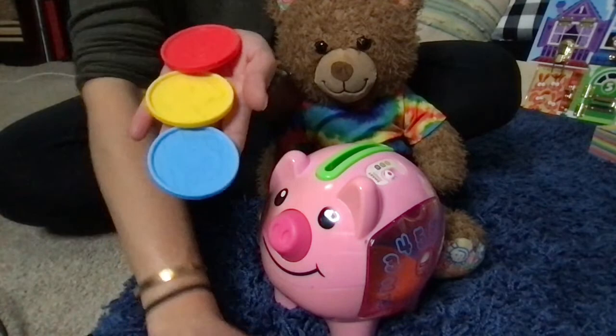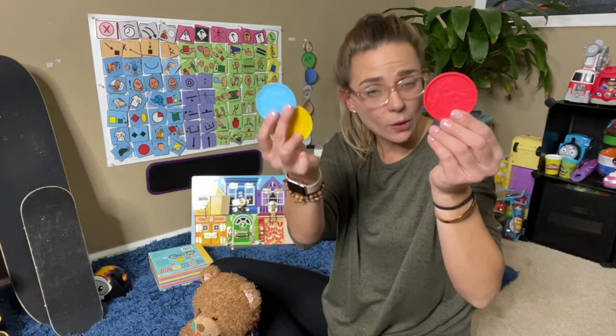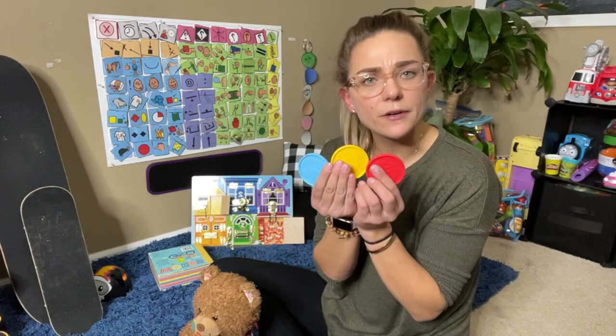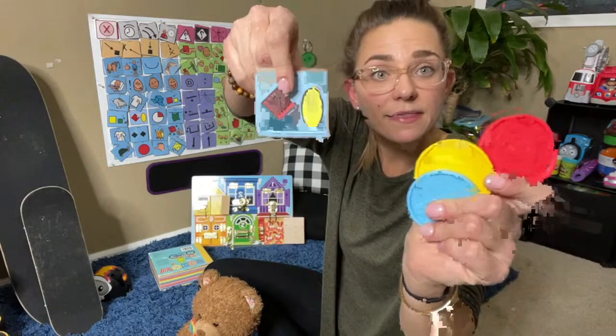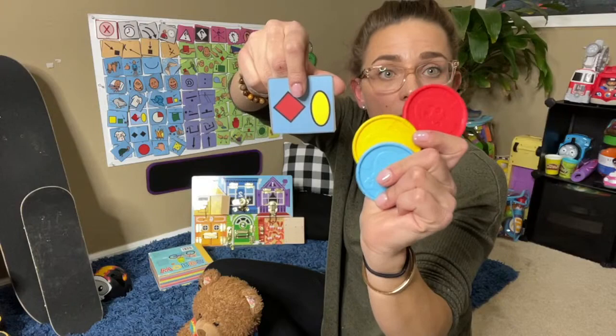There's three more coins, and I dropped one. There are three coins, and are these the same color, or are they different colors? What do you guys think? They are all different. They're different colors, see? Here's the red, like this one, and the yellow. They're all different colors. They're not the same. All right, let's get these three coins in our piggy.